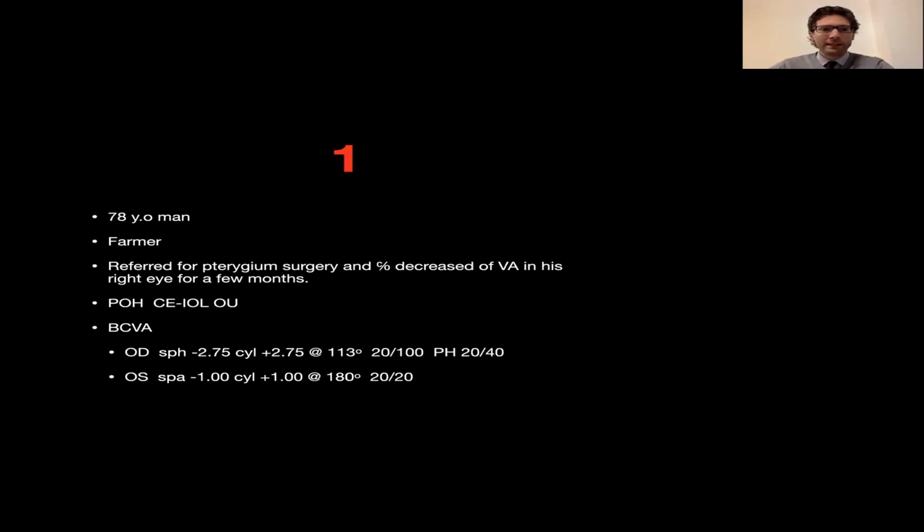Okay. This is a 78-year-old man that is a farmer, and he was referred to me for a pterygium surgery, and he was complaining at that moment of a decrease in visual acuity in his right eye, the affected eye, for a few months. He has a past ocular history of a cataract excision with IOL implantation in the bag, in both eyes 2 years back, and his best corrected visual acuity at the moment of the consultation was 20/100 and 20/40 with a pinhole in his right eye. His left eye was 20/20 with his correction.